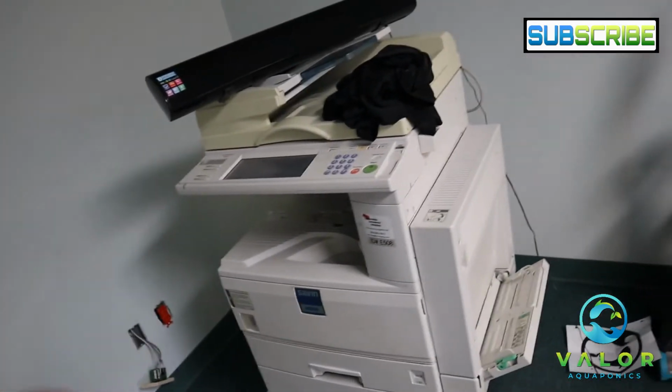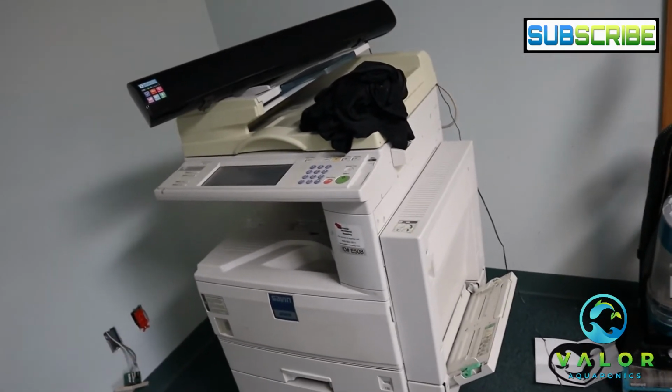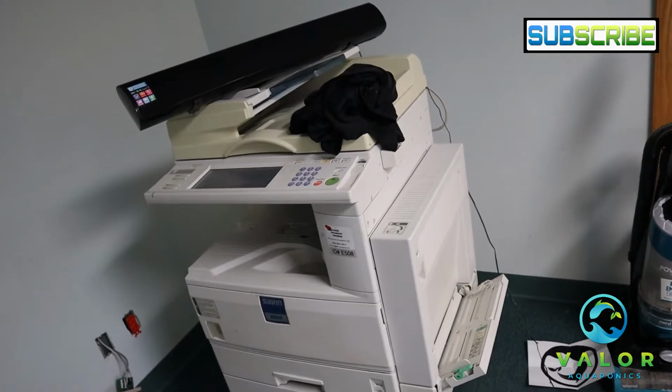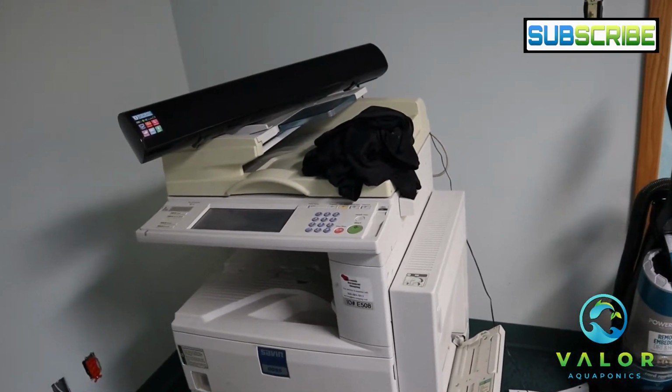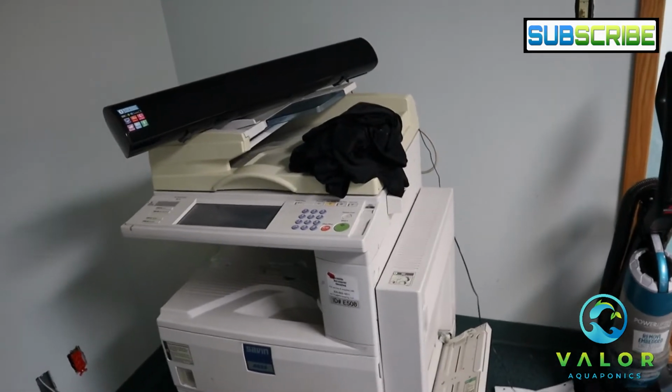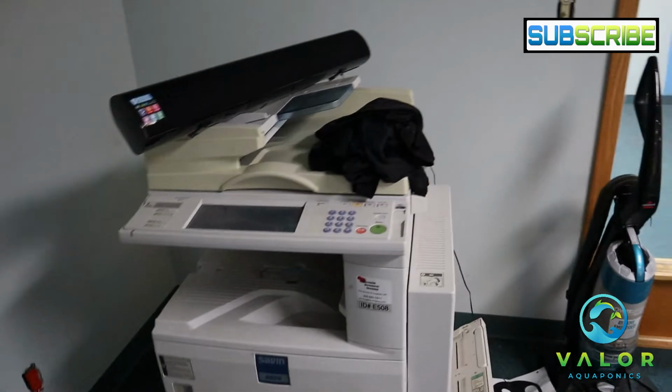So that's pretty amazing. Nobody wanted it because it's really heavy. It's a couple hundred pounds easy. So nobody wanted it. I bid $5, won it. I just had to drive. It was 4 hours round trip. Not fun, but hey, $5.